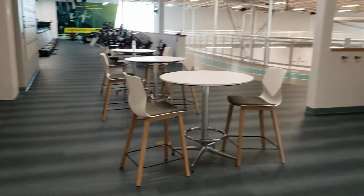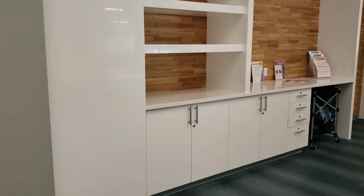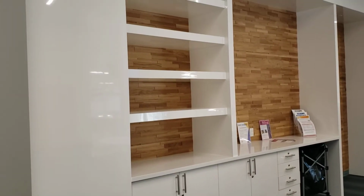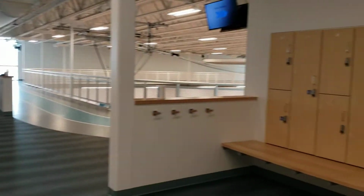This is our fit desk area. So this is where our fitness attendants keep remotes, and personal trainers will have storage for their files. Eventually this shelving will be for towels when we introduce our towel service. This is also the start of our locker space.